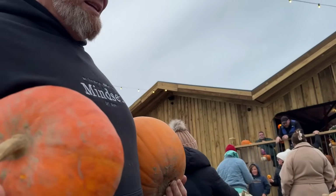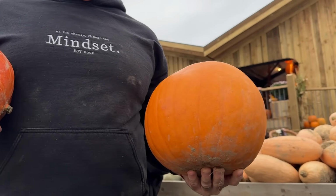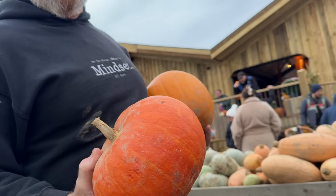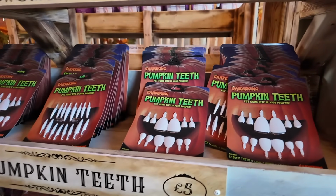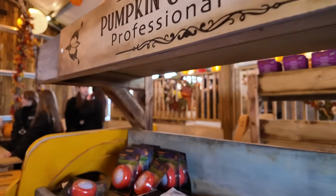What'd you get, boys? That's Daisy's one. It's a beauty, nice. That's lovely. I like that one. Yeah, that's the side I'm going to do. So we get a carving kit. £7. Pumpkin light.